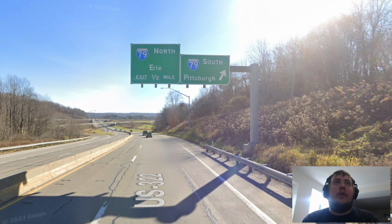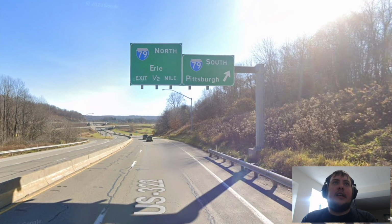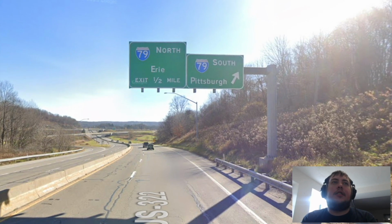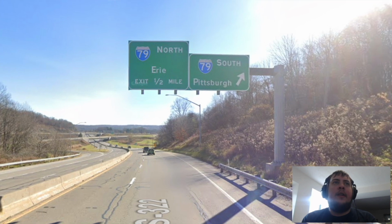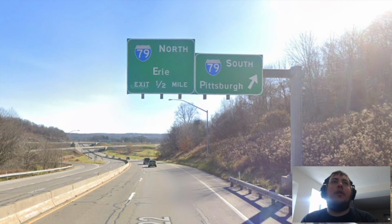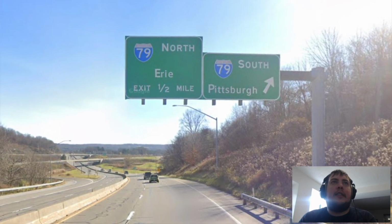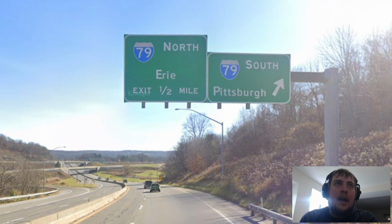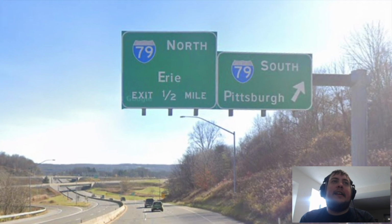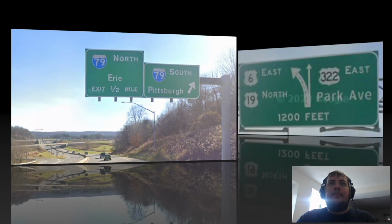Normally, this is the point where I would just cut to the point where 322 leaves the concurrency of 6 and 19, but I just could not go without putting this picture one more time, because this scenery right here is absolutely amazing. What a wonderful view, and of course we also got 79's fantastic control cities at this point of Erie and Pittsburgh. I just could not go this video without mentioning this. It is too iconic to pass up, and I just had to include it.